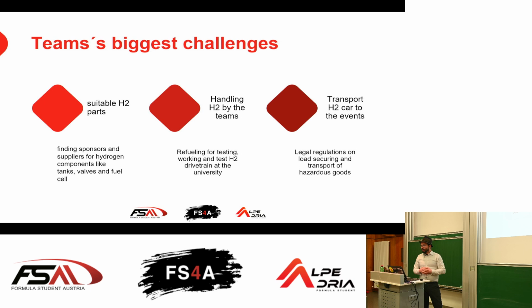And it is also an issue on how to transport a hydrogen car to the event or to your testing site, because this could be regulated as hazardous good transport. And as far as we understood, it would be best if you could transport your hydrogen tanks within your hydrogen car, because then it is not considered hazardous goods anymore, but we're still figuring out the details of that.